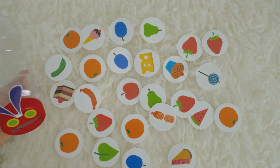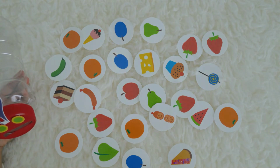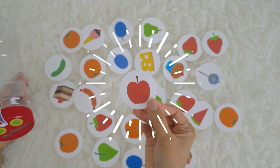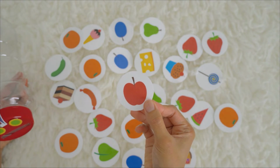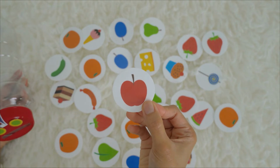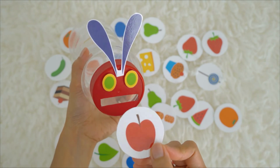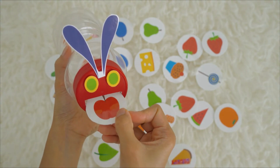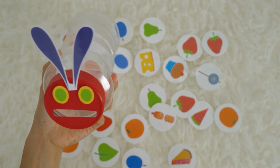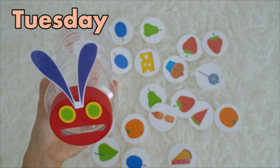Can you point where the apple is here? We need to feed the caterpillar. Where is the apple? Can you spot it? That's right. This is the apple. Can you please say apple? Apple. Okay, how many apples did the caterpillar eat? Just one. So now it's time to feed the caterpillar. One. Yay!